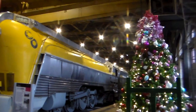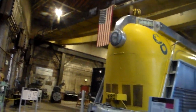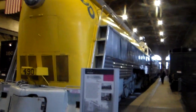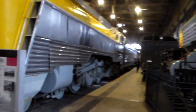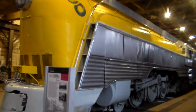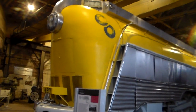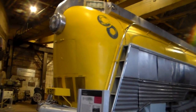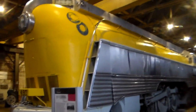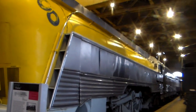Alright, so we're inside the car shop. You can see here they've got a massive crane overhead, and they've got several locomotives on display here. The first is C&O number 490, a 4-6-4 Hudson type, originally rebuilt from an F-19 class Pacific type during the 1940s. And this was designed to haul fast passenger trains on the C&O, like the FFV and the George Washington and the Sportsman, in between Clifton Forge, Virginia and Newport News, Virginia.